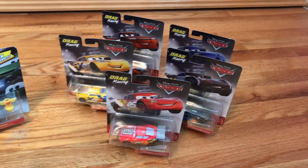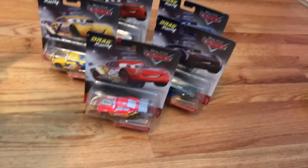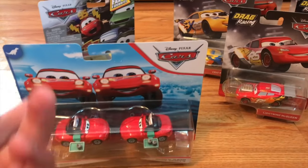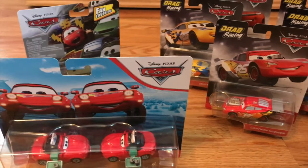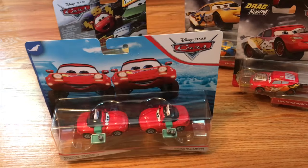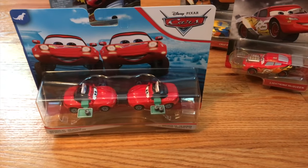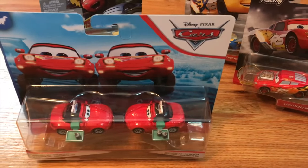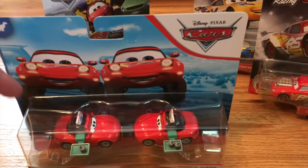Alright, so let's move on to what I found in the California Target. Up first we have Waitress Mia and Tia with their normal card art in the Dynaco 400 series. Mattel, would it really kill you to just put them in the Radiator Springs series and use different artwork? Come on. It's a really odd choice here.